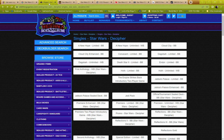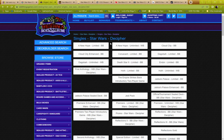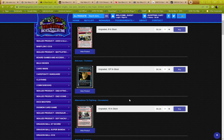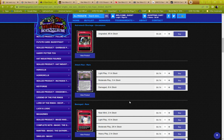I'm going to keep moving here to Wild Thing Games. So Wild Thing Games for a long time has had a cosmic boatload of Star Wars CCG cards, because after Decipher lost the license, they bought a ton of uncut sheets, and rumor has it that they cut these uncut sheets, and so they just had a bunch of stuff, particularly really rare stuff.